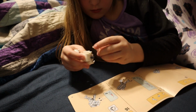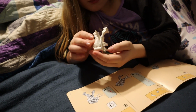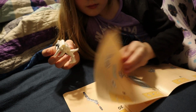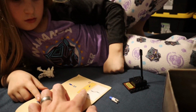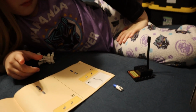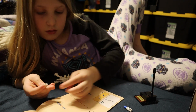How we doing, Bug? Uh-oh, you lost a rib. Let's see. Oh, wow, look at it come. We're going to be done here in a very short amount of time. You need to do this twice. This is the times two. You're making two of these, so you make another one. Oh, yeah.